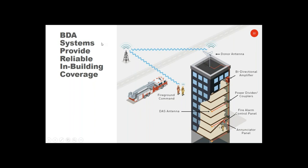The way that the BDA system works to provide more reliable in-building coverage is what you'll see here. There's a bidirectional amplifier installed inside the building with an antenna that's connected to that amplifier. If there are any issues with the construction of the building or the building materials, or hard to reach areas like basements down below, this system allows the radio signals to reach from the tower to the donor antenna, and then they're distributed down to this amplifier. That signal is amplified internally within the building and then distributed throughout the building through coax cable. And you'll see at the bottom here, there's the fire alarm control panel to monitor the entire system, and an annunciator panel as well.